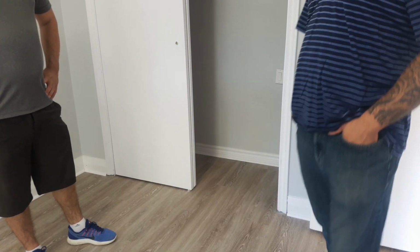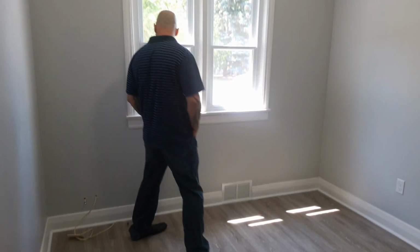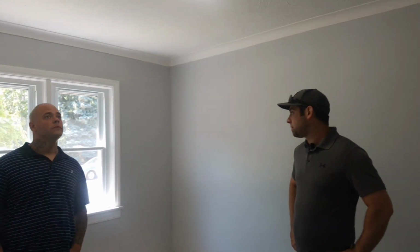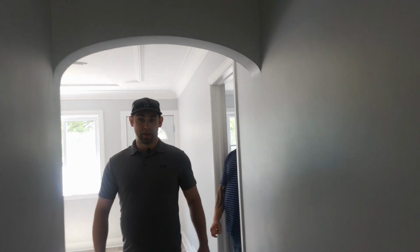Fantastic. What about these windows? The windows are original. We just recaulked them and cleaned them up quite a bit. They're still in good shape? Yes. Fantastic. We got to check out the washroom.